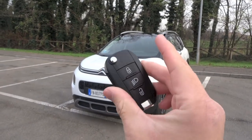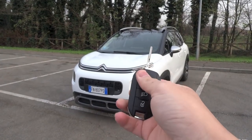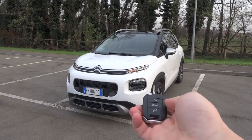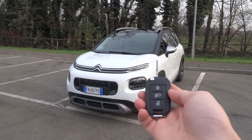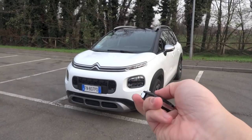So, here is the key. Let's go ahead and start it up first. You can manually activate the headlights just by pressing this button.